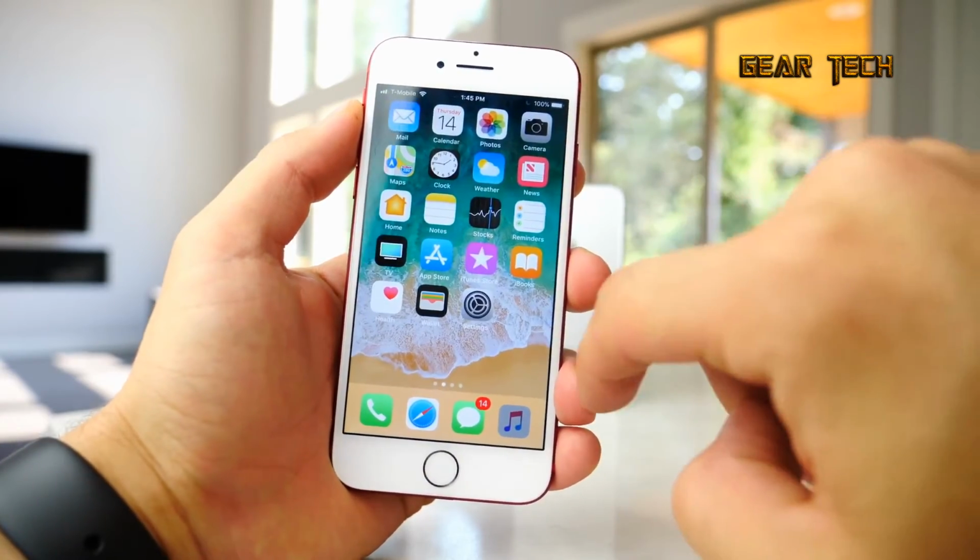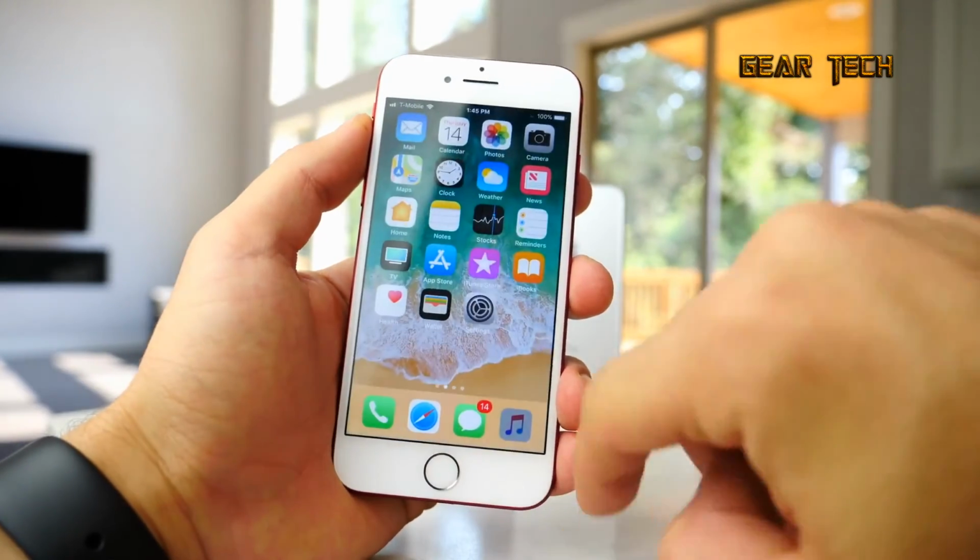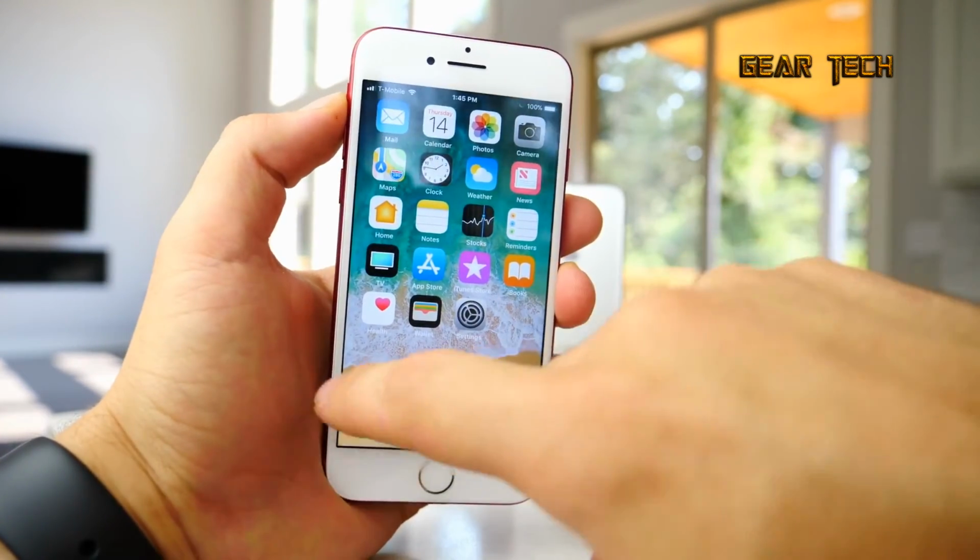So if that's what you were looking for, with iOS 11 you'll actually get a new feeling on your existing phone. No need to spend $1,000 just to get that fresh new feeling again.